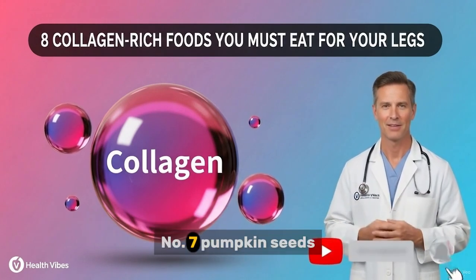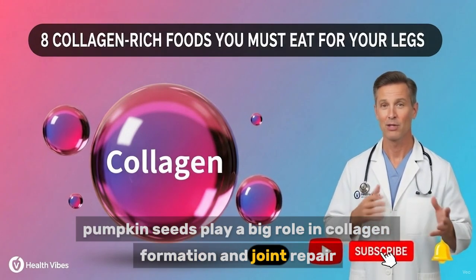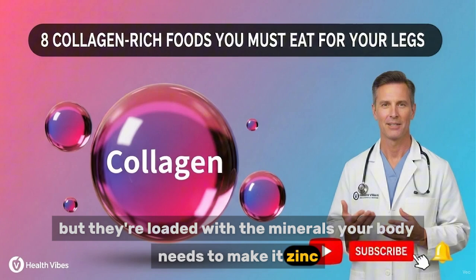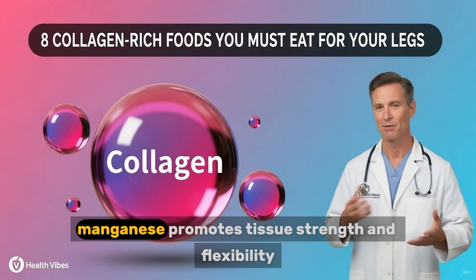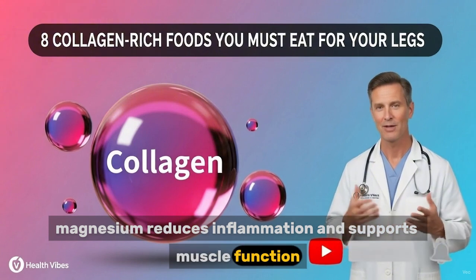Number 7. Pumpkin seeds. Small but mighty, pumpkin seeds play a big role in collagen formation and joint repair. They're not rich in collagen themselves, but they're loaded with the minerals your body needs to make it: zinc, manganese, and magnesium. Zinc activates collagen-producing enzymes. Manganese promotes tissue strength and flexibility. Magnesium reduces inflammation and supports muscle function.